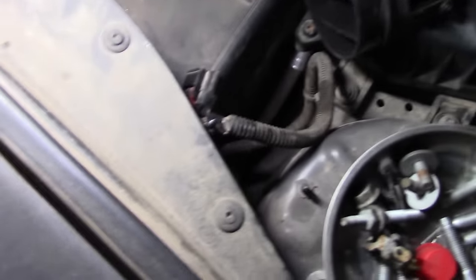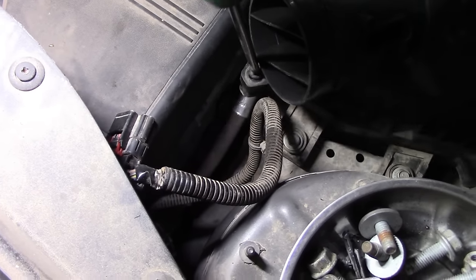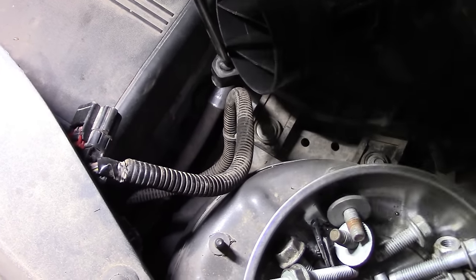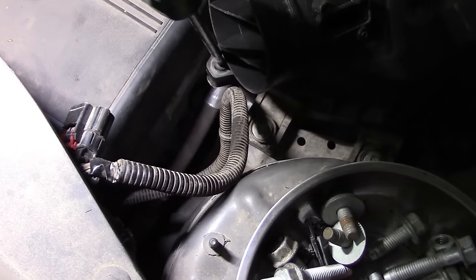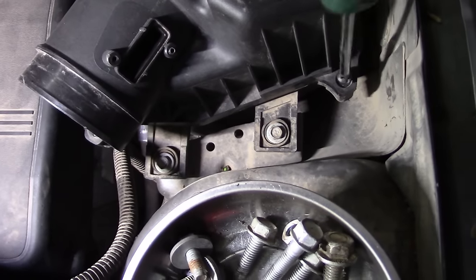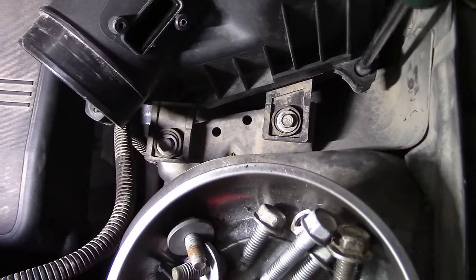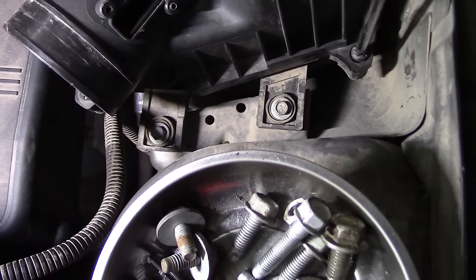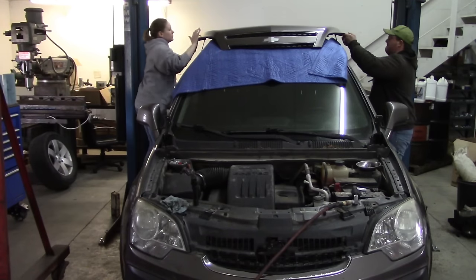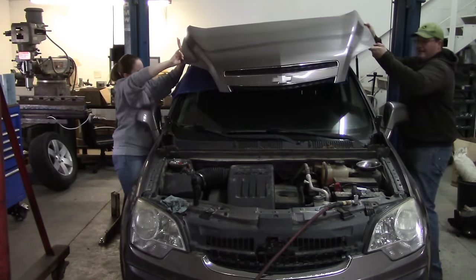You know, again, what was the GM design team smoking when they came up with this airbox? If they couldn't move this screw out a few millimeters so you could actually put a tool on it. I mean, all the other ones are out in the open. I guess nobody ever changes the air filter anyway. Okay. Sorry, I'm just not that tall.